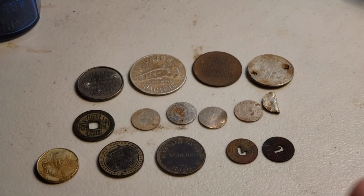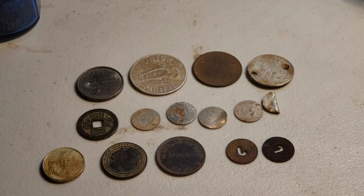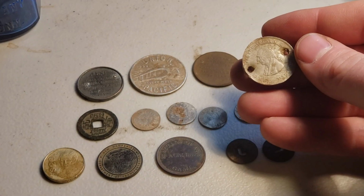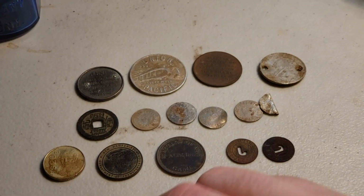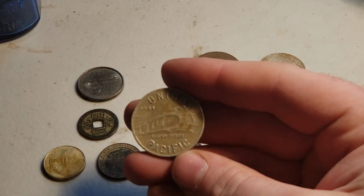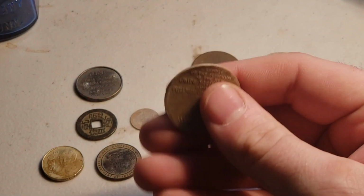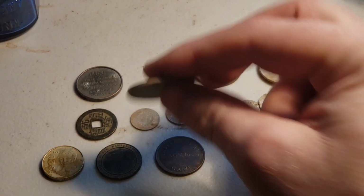Here's kind of my tokens and foreign coins. Got a couple transit tokens. Got this old Chinese cash coin, New Hampshire transit token. Old presidential Cracker Jack toy. A couple religious ones. $20 foreign coin. This is my favorite by far, this Union Pacific Lucky Piece from the 1934 World's Fair in Chicago, I believe.